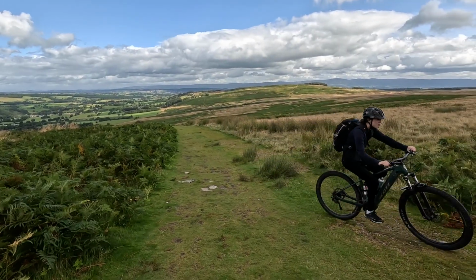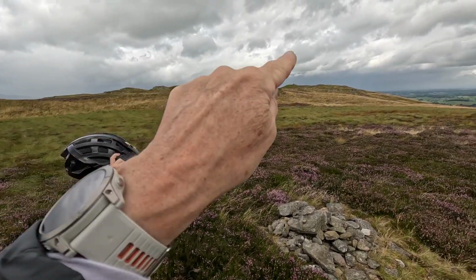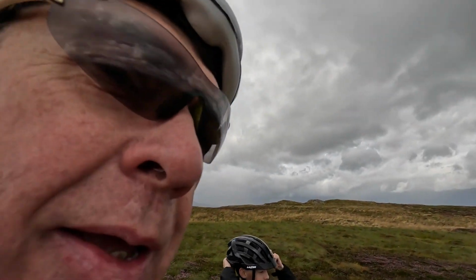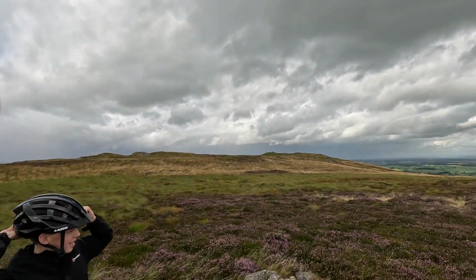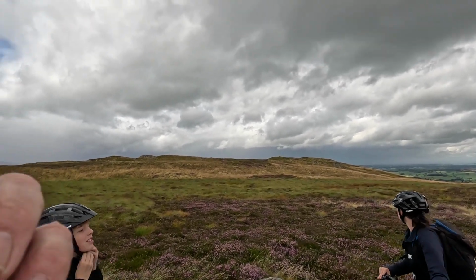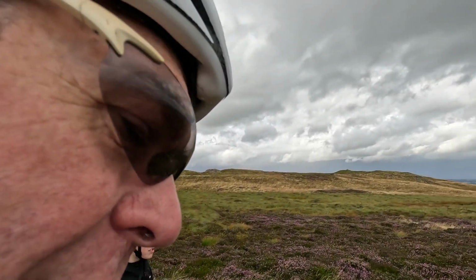Well done, Georgia. Well, no dabs for Joel up here. He's a natural. So here's the summit of Arthur's Pike. So does it count as a summit for us, for a Wainwright? We'll let you know at the end what we think about it.